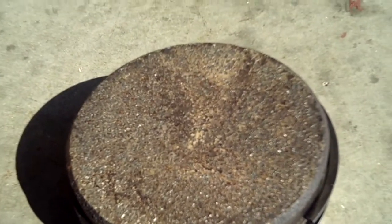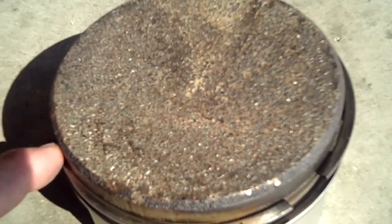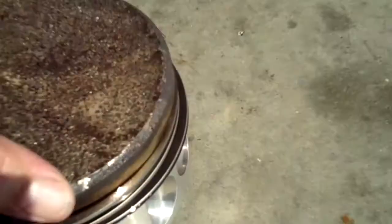Keep in mind that this is 15 hours since new. He had just had the engine overhauled. Here's the top of the piston. You can see that it beat the heck out of it pretty well. It also put some chipping in the edge of the cylinder in a couple of places.